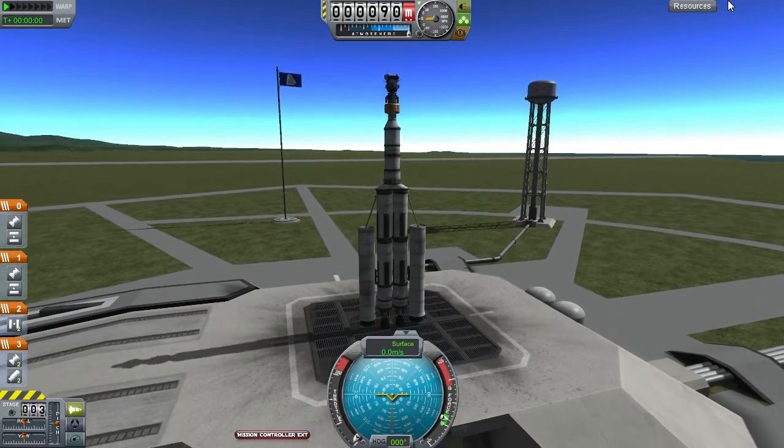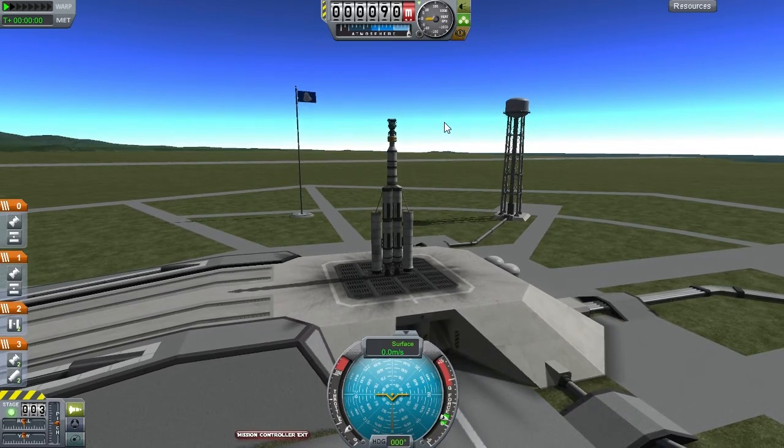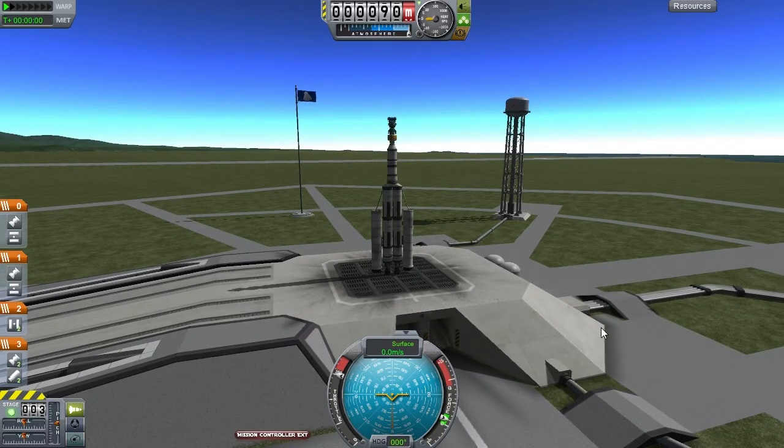Here we go, you know the drill. As long as nothing strange happens, this will be skipped and fast forwarded. So, see you in space, or around Jool even.